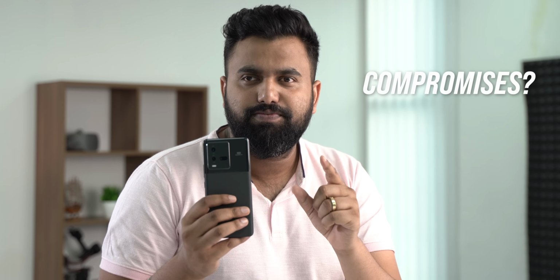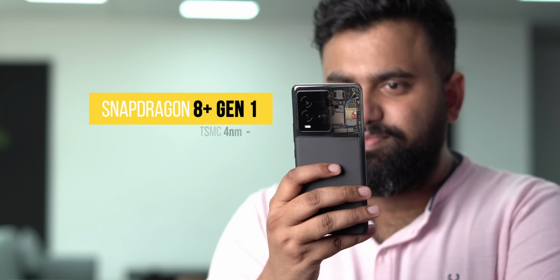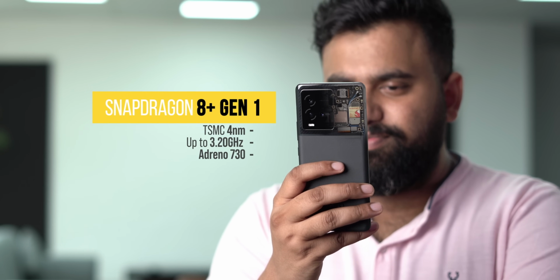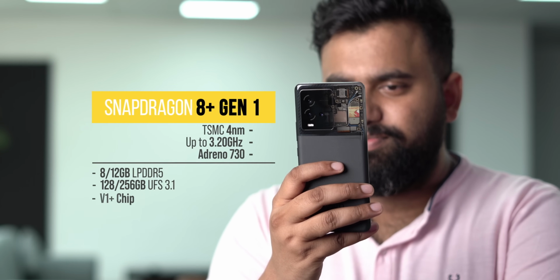Let's find out. Starting off, the biggest USP of the iQOO 9 0 is obviously the fact that it brings the Snapdragon 8 Plus Gen 1 chipset at this price. There's also the latest specs in LPDDR5 RAM and UFS 3.1 storage. There's also the Vivo V1 Plus chipset, which brings gaming and camera improvements.